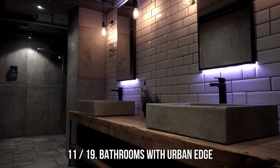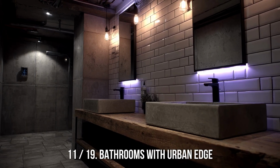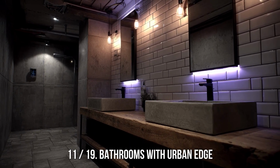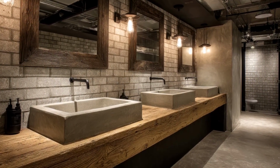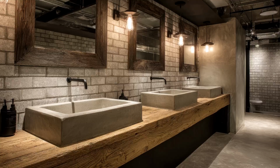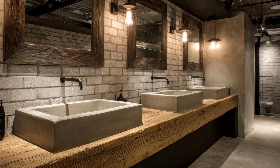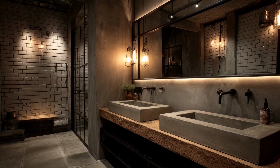Bathrooms with urban edge. Industrial bathrooms often feature exposed plumbing, subway tiles, and concrete sinks. Opt for wall-mounted vanities with wooden or metal finishes and matte black fixtures. Add ambient lighting through sconces or LED strips to create a modern, spa-like atmosphere that remains raw and industrial.